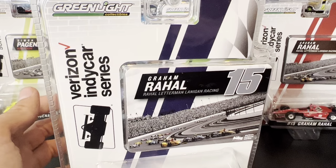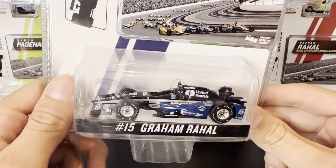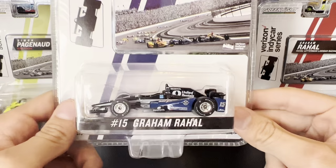The United Rentals car, they also made the United Rentals Turn for Troops one. They made 3 of these this year. Thank goodness he didn't finish on the podium. Holy crap, that would suck. Like 2020, we got two of them. We almost got a third, actually. The Hy-Vee car was supposed to be produced, but it never did.